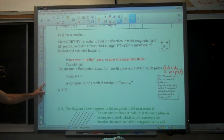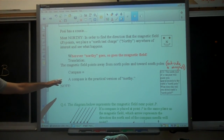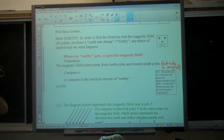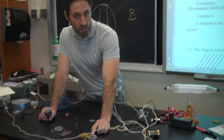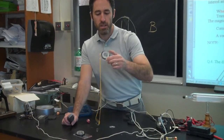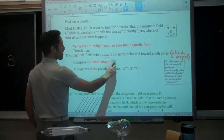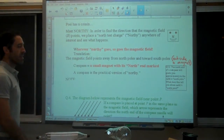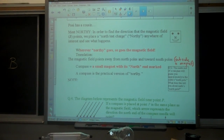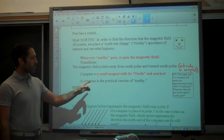Okay. Now, a compass is a fairly simple device. Everyone know what a compass is? I mean, I know you've seen them. You've probably dealt with them. Magnetic field of the Earth. Well, it could do the magnetic field really around anything. Yeah. But a compass itself, physically, that little strip in there is just a magnet. So it's a magnet immersed in some sort of fluid that allows it to move freely. So a compass is a small magnet, and its north end is marked. Just like a little bar magnet, and the north end is usually marked here. This one it's red with a white dot on it. Sometimes they put an N on it. A compass is basically a practical version of northy.